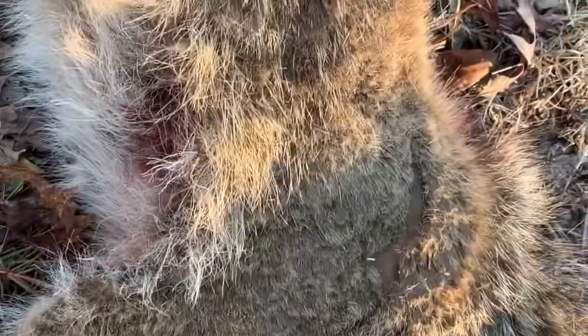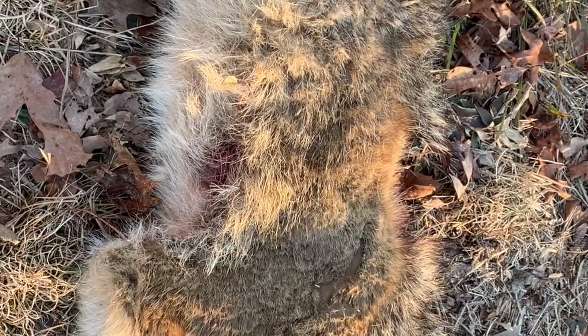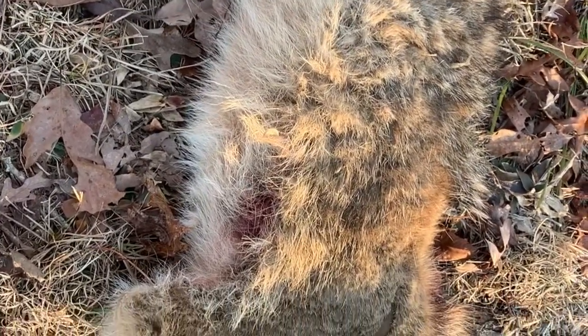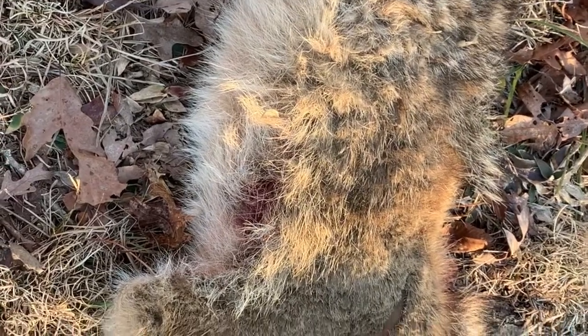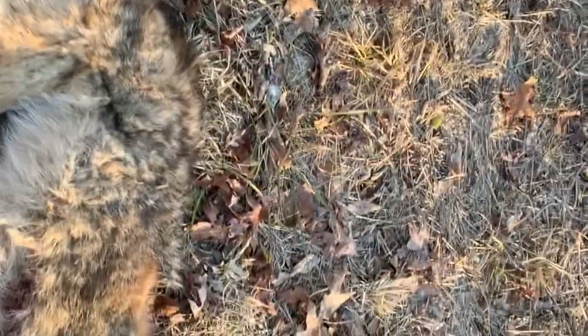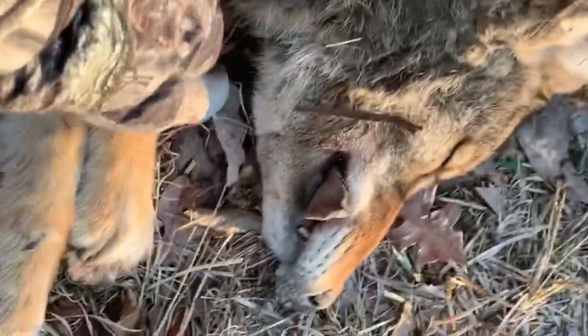So, and he looks pretty healthy, all except for that mark. It goes all the way down to his elbow, or the back of his front leg on both sides. And this side, it's a whole lot worse than the other side, but it's good to get them out of the pack. That way you don't infect all the other ones. I'd recommend just not even skinning it. I'm not gonna take the glands. I'm not gonna take the pelt.